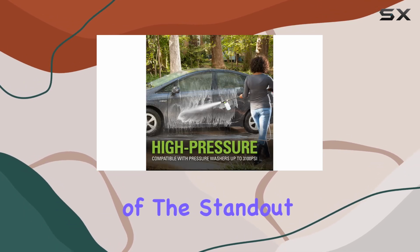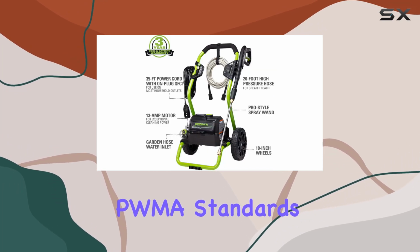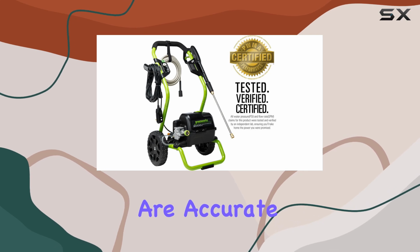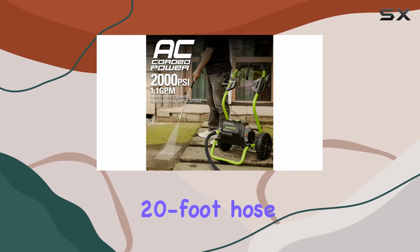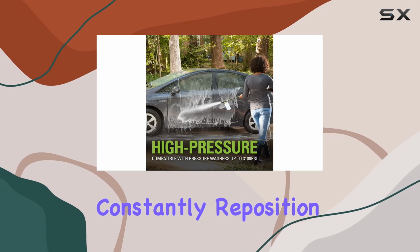fitting. One of the standout features of this Greenworks model is its adherence to PWMA standards. This means the pressure and flow rate ratings are accurate and reliable, ensuring you get the performance you expect. The 20-foot hose provides ample reach, reducing the need to constantly reposition the unit.